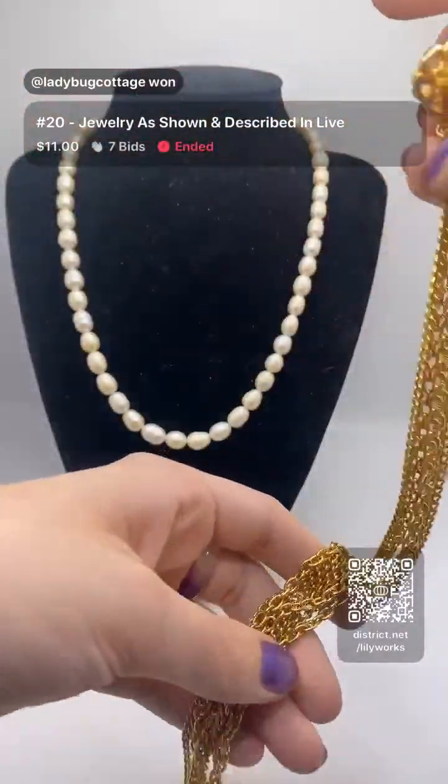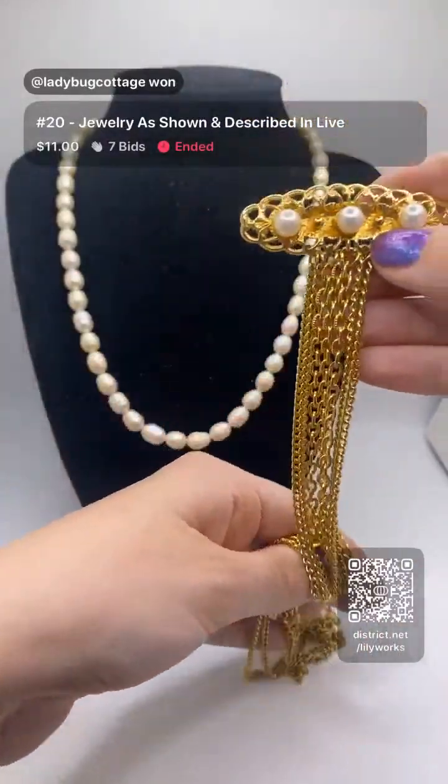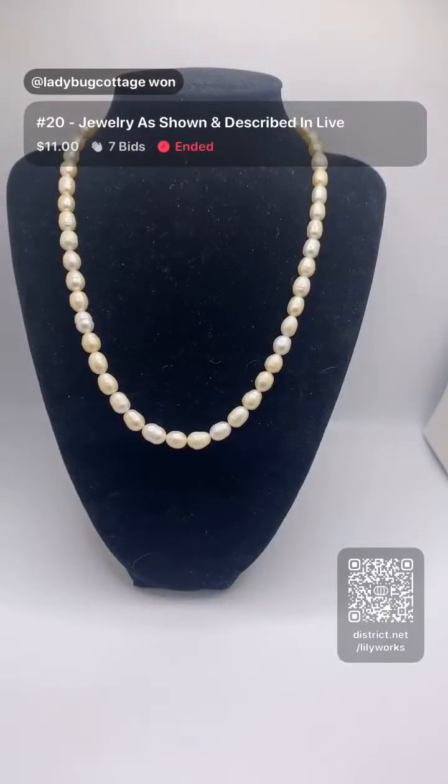Super cool. So I think that these went on like women's hips. I feel like I've seen pictures of them in that style. And this guy, let's see, let's get a length on him. He's long. So he's approximately 12 inches long. So he is a long guy.